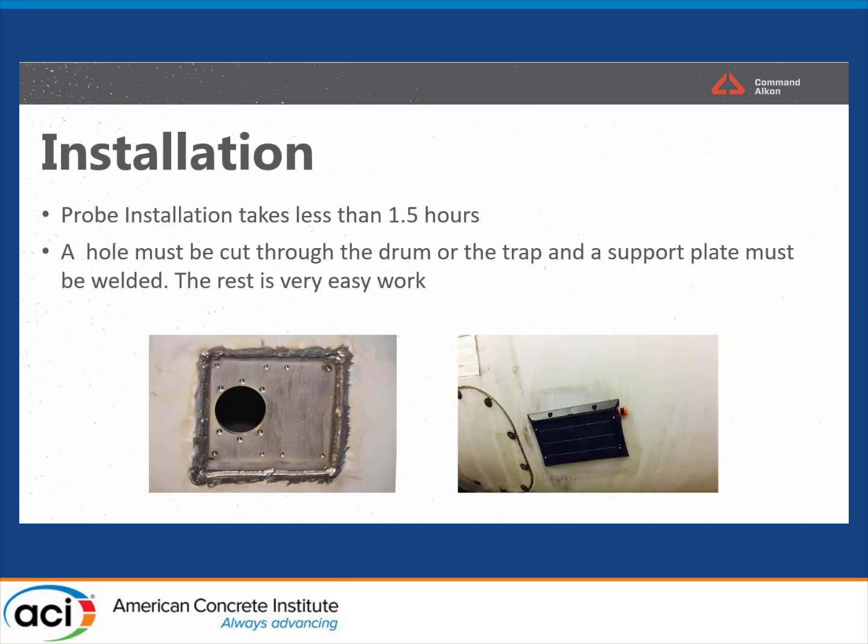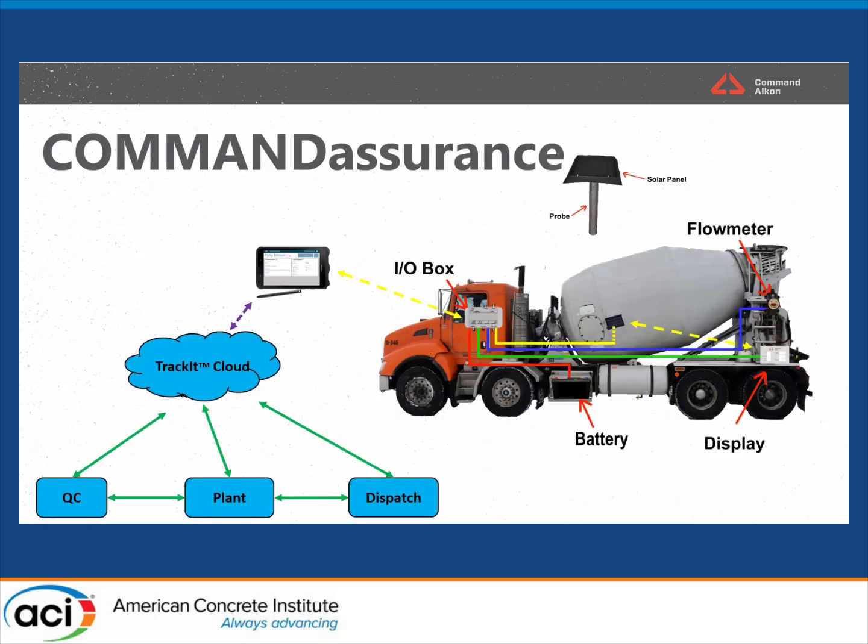Now, this installation is not so complicated. You have to make a hole through the drum. You weld a stainless steel plate, and then you just have to bolt the different components. And then the probe itself will be covered by the solar panel. So nobody knows it's there, but it's working. And that task takes about an hour and a half.